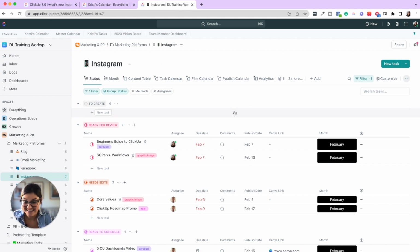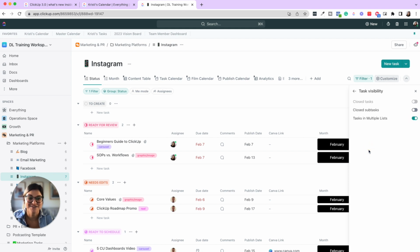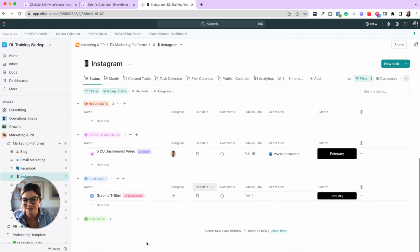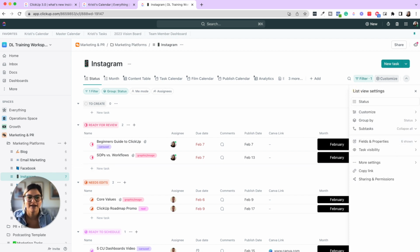Something I do want to show you guys that took me forever to find is where to show closed tasks and subtasks. So while we're here, let me show you where it is. If you go into customize, it's going to be in task visibility, and then you can show closed tasks and subtasks. I don't know why that's not letting me. Maybe because there's a filter on it. Okay, where the status is not saved for later, so it's going to show closed anyway. But if I was in another list, then you have to do customize task visibility. So you can see the UX is different. Not very different, but you're definitely going to have to pop around and figure out where to find things.